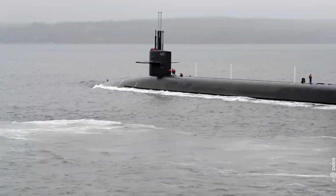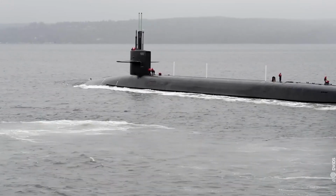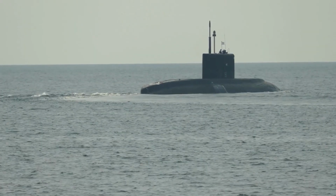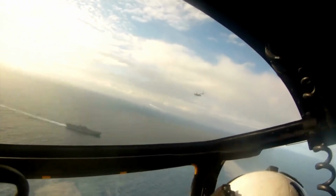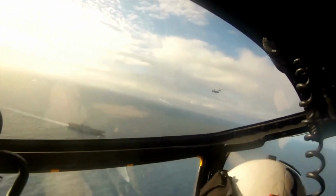The Ohio-class submarines are crucial for strategic deterrence because they have a great range, can carry many weapons, and are accurate. They ensure that any possible enemies know they will face severe consequences if they act aggressively.